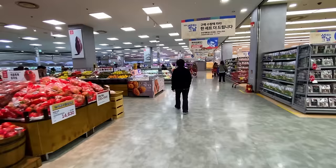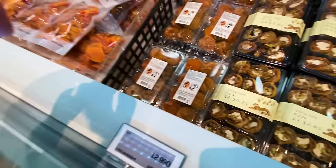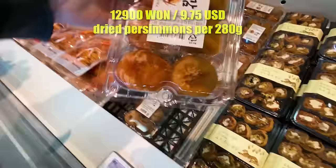Wow, so helpful lady. First time we've done a supermarket tour where the staff noticed that I'm lost and just immediately come help. Oh, this one is the real one. Thank you. This one is the real persimmon. So this one is way cheaper than the other one. I think they're just showing us a cheaper option.